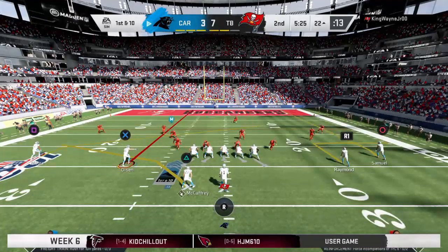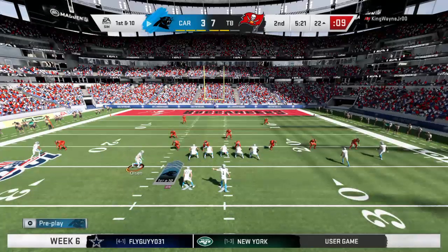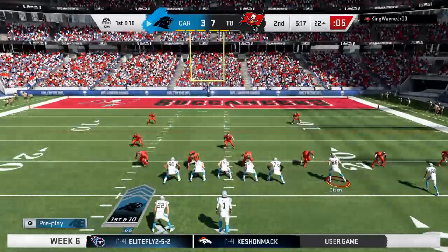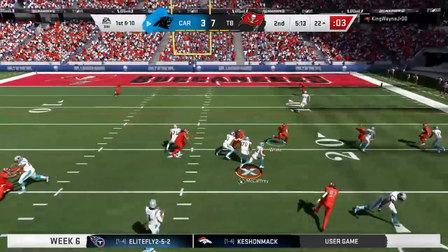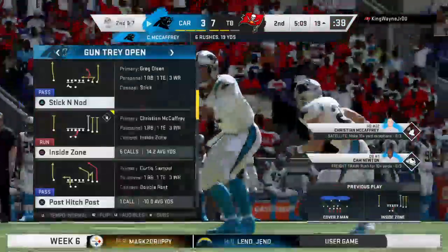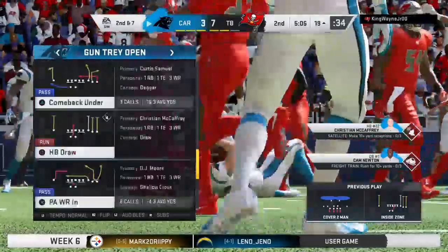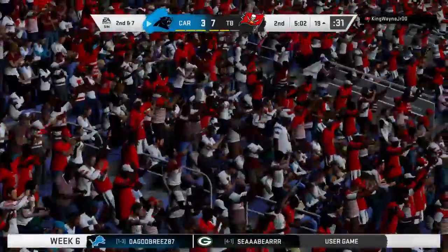Check. Line 54. Watch the pass. Check 50. Check 50. Here's McCaffrey, and he's taken down after a gain of 3 as they move it from the 22 to the 19. Well, he hasn't made much of an impact in the running game thus far, and after that last run, not much is going to change in that area.